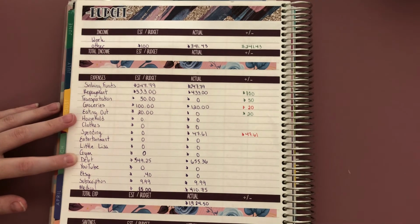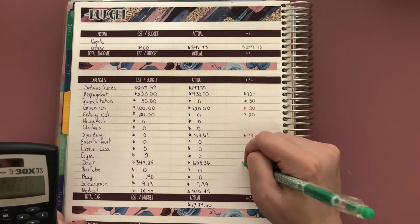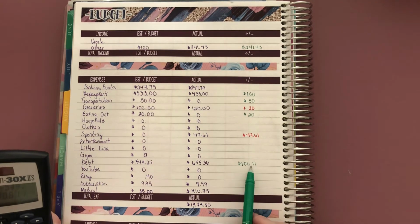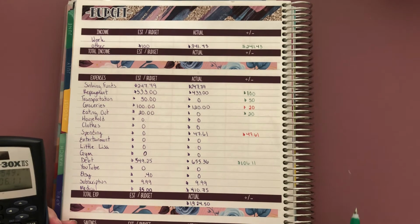So I know this is kind of a little tricky, but I am going to grab my calculator. So I spent $655.36. I budgeted $549.25. So that is a difference of $106.11 that I put towards debt. And I know technically I went over, but that's good because I want to put more money towards debt. So hopefully that makes sense for you guys.